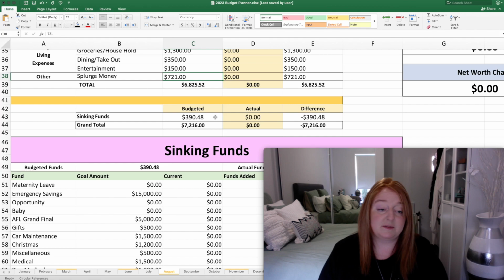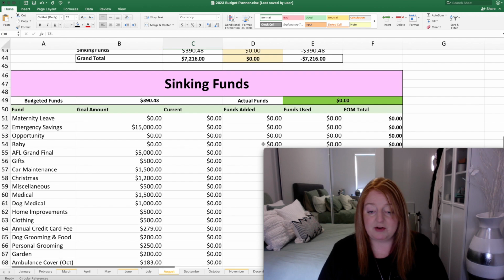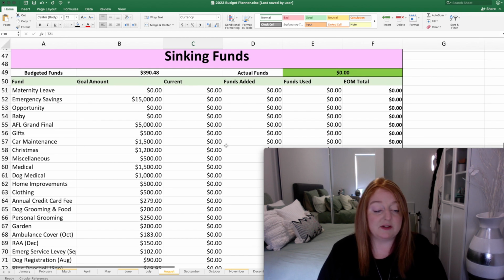And I know August is a pretty busy month. I've got a lot of medical appointments coming up, and also there's some birthdays and just bits and pieces that I know are going to happen where we may have to use some of that funding. So I haven't entered in where our sinking funds are at for the moment, but I'll just give you an idea of where we are at and what sinking funds we have that we are adding to and actively using.